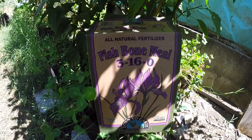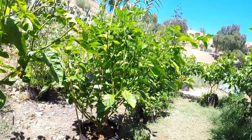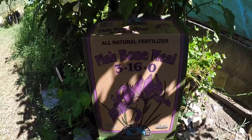So here it is. Here's Down to Earth fish bone meal. All right, everybody, so what I do is once I start seeing flowers produce and I see that my plants are in good formation, a nice little bushy, stocky plant, and I start noticing flowers starting to pop out, normally when I see them this formed, at this height, I encourage the pepper and flower production with fish bone meal.